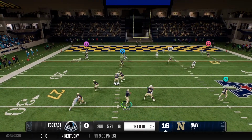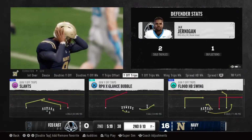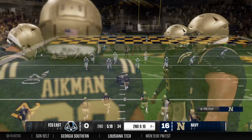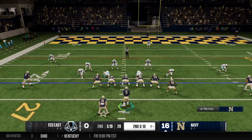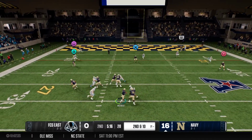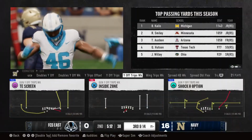Looking to move it through the air. And this will be incomplete. A big hit there forces second down. Couldn't make the connection last time. Let's see if they throw it again. They keep attacking through the air. Coming after it. The freshman able to get home with the sack.